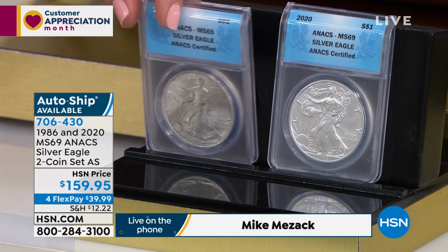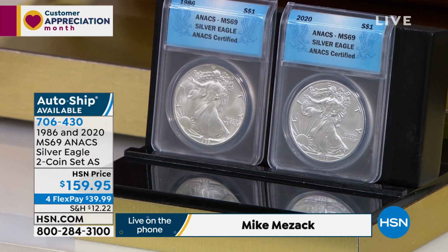I think, yeah, that's the 2020. So you get both of those coins certified Mint State 69. Now, I could do Mint State 70. I think I have it, maybe on HSN.com, might be sold out, but I think it's $500 or $600 in Mint State 70. So at Mint State 69, $159.95.